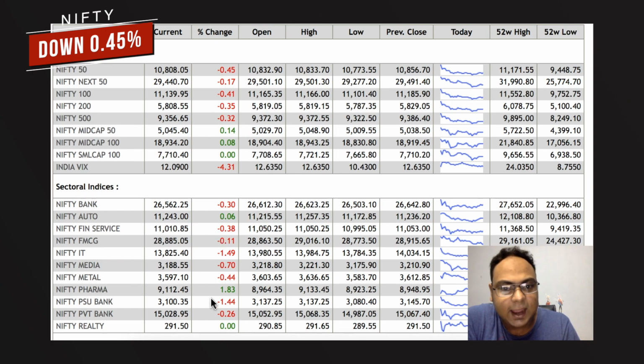Now, IT and banking sectors are in negative momentum, so all the short sellers, or people who enjoy shorting stocks, should check out these counters. Whereas the sector which performed well today was pharma, which gained 1.83%. So individuals who want to take a buying momentum or a swing position today or in the upcoming trading sessions should look at the pharma sector.